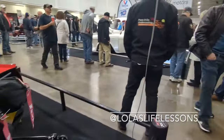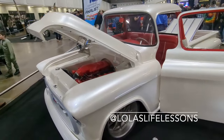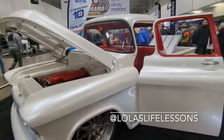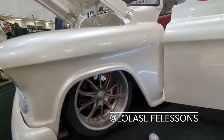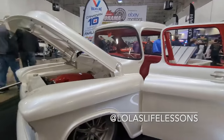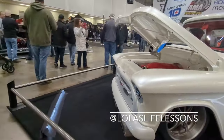Then we move on to this beautiful 57 Chevy pickup truck. Everything's smooth, de-chromed, modern wheels, brakes, engine. Lots of money spent on this one. Lots of hard work. Beautiful truck.